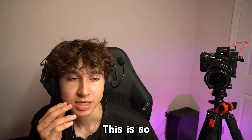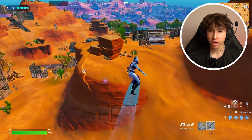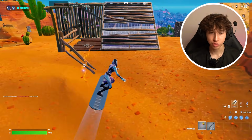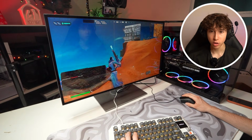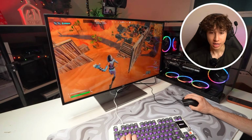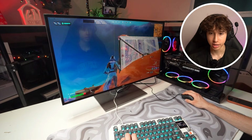This is so bad. This is actually horrible to game on. I think I'm honestly gonna try going on 60 FPS and just do 4K, because at least that will actually be playable and we can still game on this monitor. It's just like the way it is right now. It's just way too hard to game on. I literally can't. I legit am not able to.